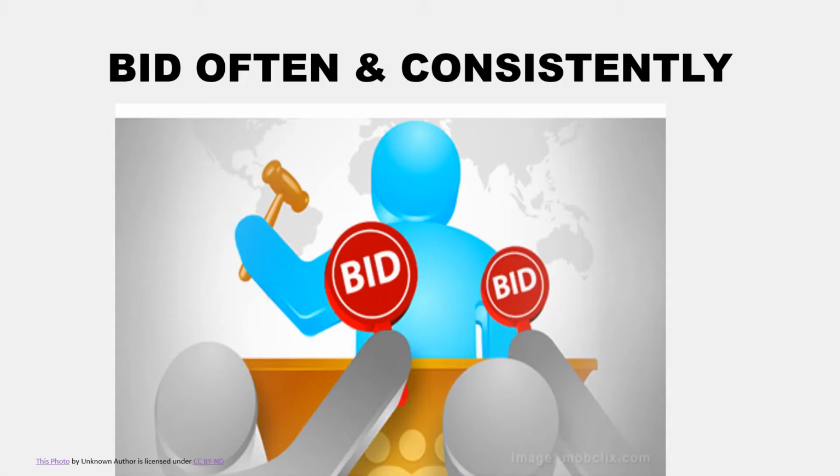The truth is, you must be bidding consistently and often once you find out where you need to be with the agencies. Which agencies do you want to focus on? You cannot win if you're not bidding. Contracting officers will never buy from you if they don't see you bidding on their opportunities and if they don't know who you are or anything about your company.